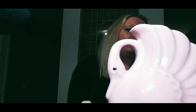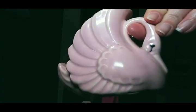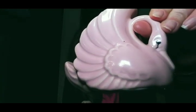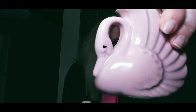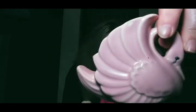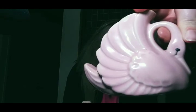Let's show it to you. You see how this has the black eye here on the other side? You see how that black eye has kind of faded or run down into that crease? Now there are creases on this side too, but it's run down on this side. And it also has this little tiny chip up here, a little doink.